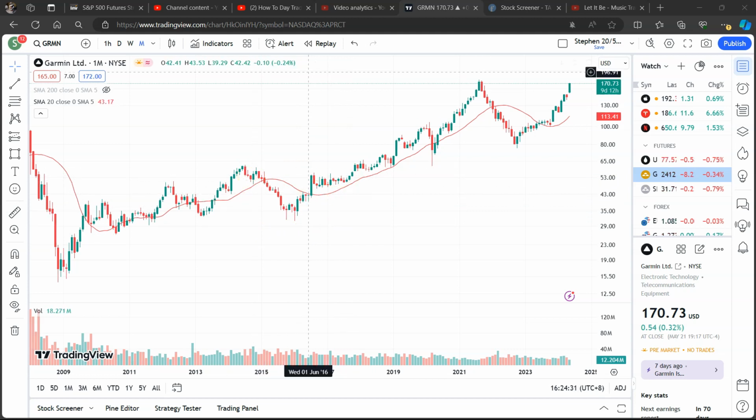Let me just draw for you to see. This is the cup, and then this is the handle. So what do you do? You can buy the breakout and look, multi-year rise. Interesting, isn't it?